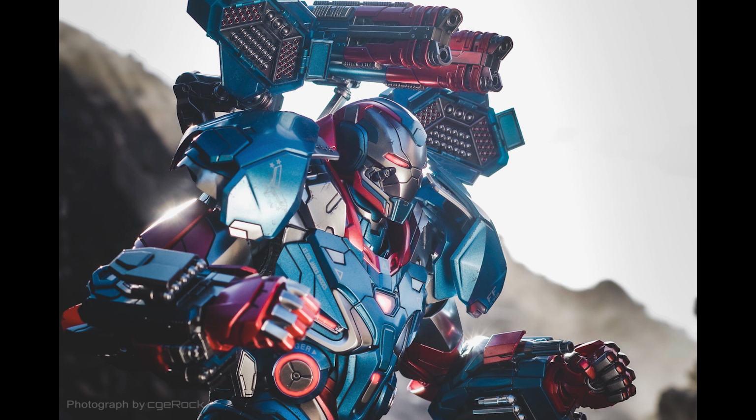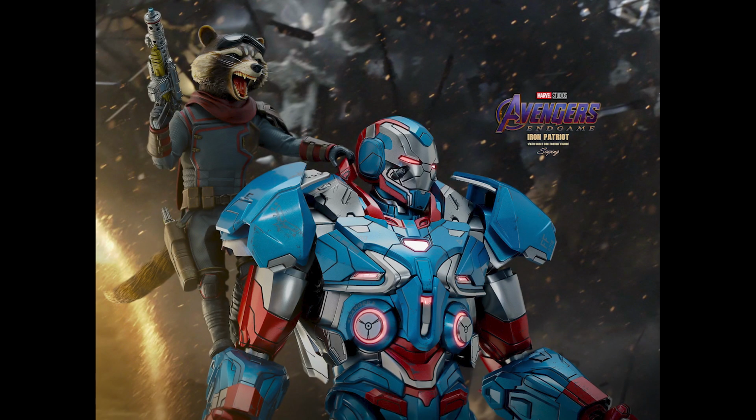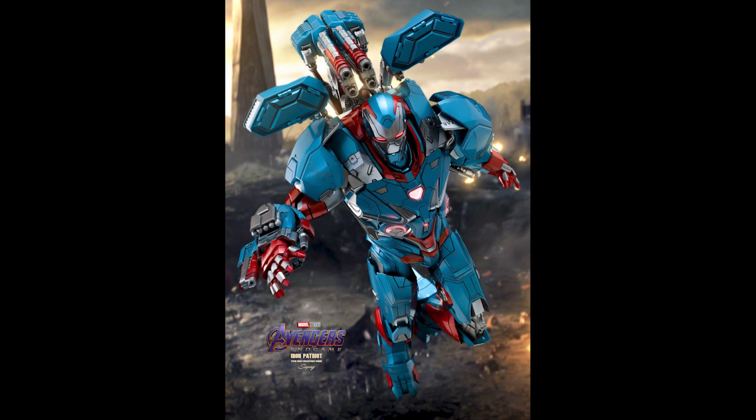I'd probably bite on that. Same goes for Rescue, because the only reason is I already have a Mark War Machine. Patriot is a nice thing to have. I mean, look at this guy; it's a beast. But I don't know. Like I said, there's many figures coming out this year, and he's kind of in the back. Him, Professor Hulk, and Rescue are from the outside looking in.